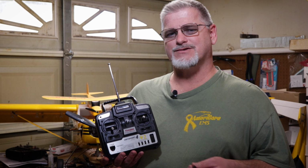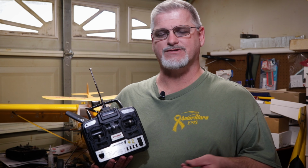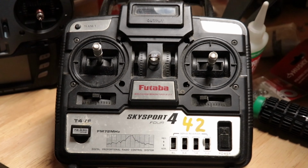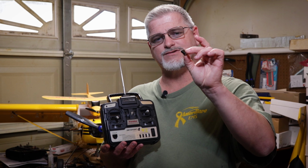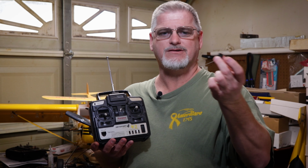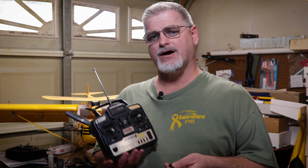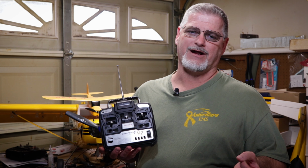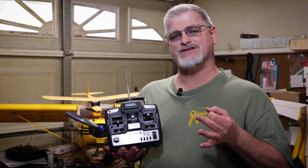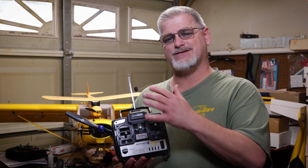A quick history lesson. Back in the day, our radios operated off a 72 megahertz frequency range. A lot of radios were set to a particular frequency, while some came with little crystals that you could change out, which meant you changed what channel you were on. Now the problem was, if somebody showed up to the field to fly their airplane with the same channel as you, they would have to wait until you're completely done because their radio would interfere with your radio. 72 megahertz radios are still being used today by the FPV crowd because they love the long distance reception they get from the antenna to the receiver.